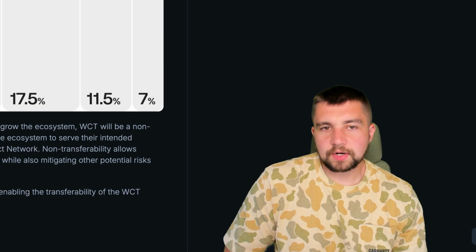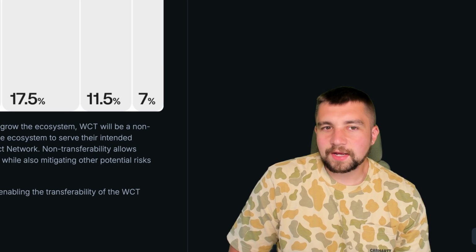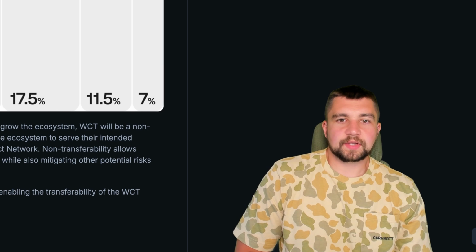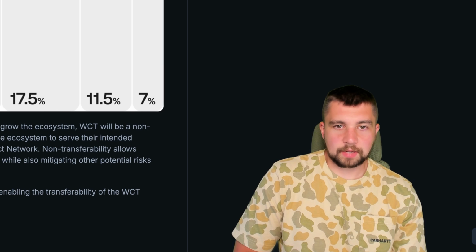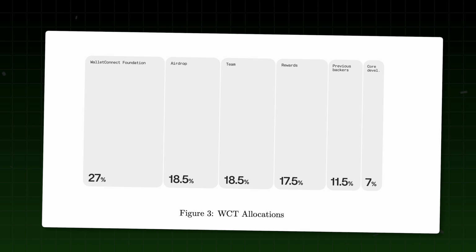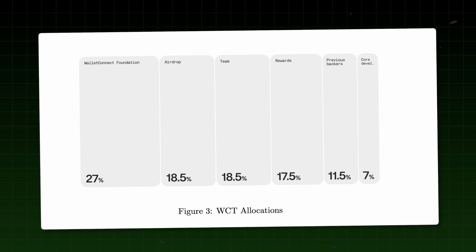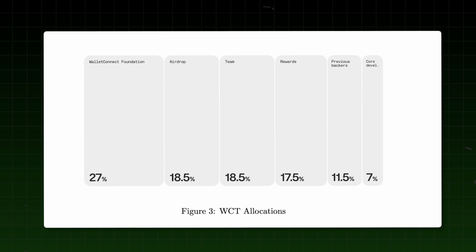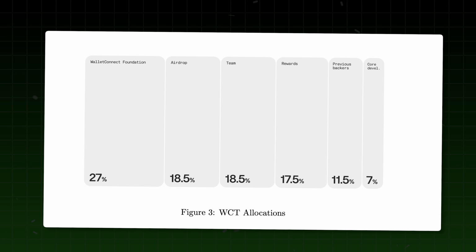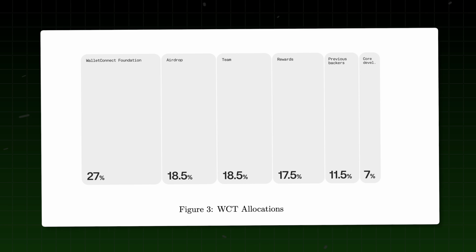What's the basic tokenomics of the WCT token, and why did WalletConnect launch a token, right? So it's on Optimism, layer 2 chain, EVM on top of Ethereum. The tokenomics break down 27% to the WalletConnect Foundation, 18.5% to the airdrop, 18.5% to the team, 17.5% to rewards, 11.5% to previous backers, and 7% to core development.